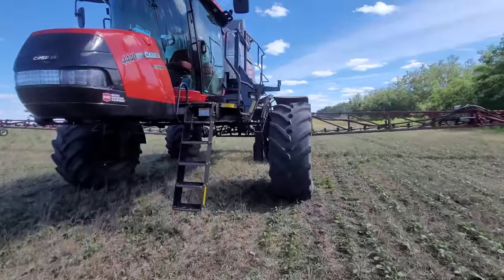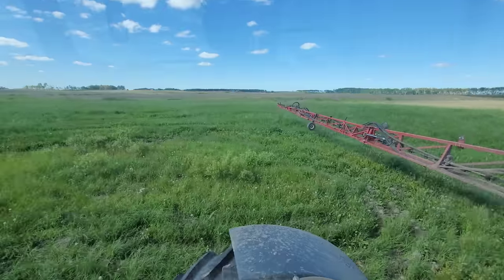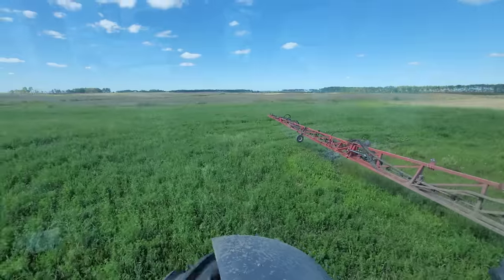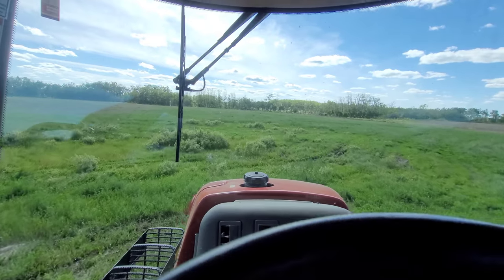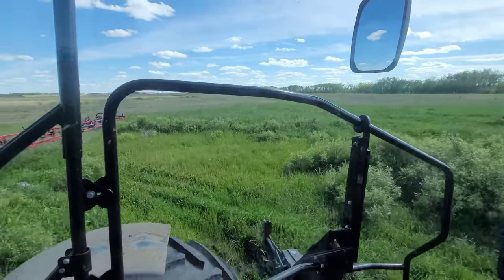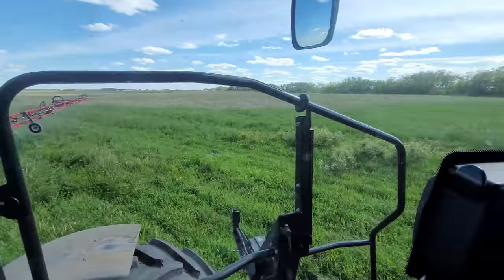Okay, let's get cracking. Look at this. This truly is a hay crop we got going on here, you guys. I think we're going to just go right through that. I hope there's no holes. Don't mind, we're just spraying over some willow trees. Oh, there it is. Ouch, that's rough.